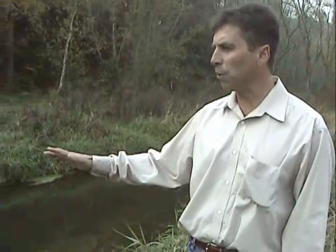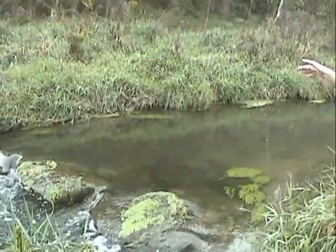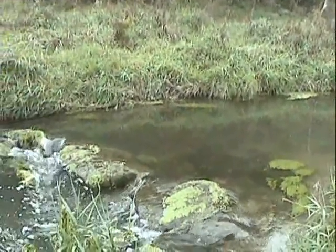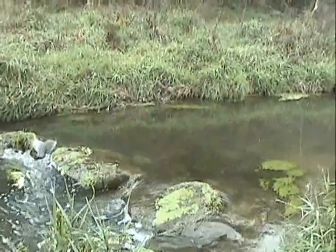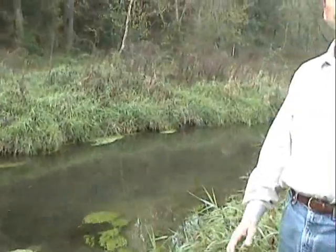As you can see, we put in habitat features for in-stream habitat, as well as grade control. This is a rock vein structure. And you notice that along the stream and through here, we really don't use a lot of rock. It's mostly the dynamics of the stream working with the restored floodplain.